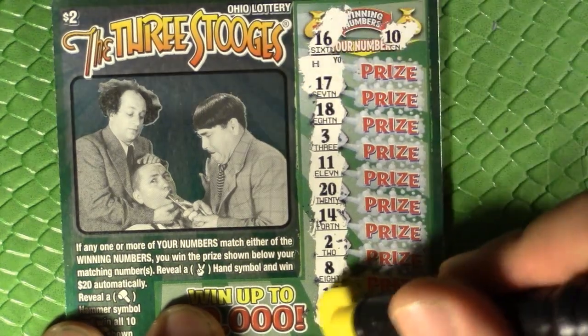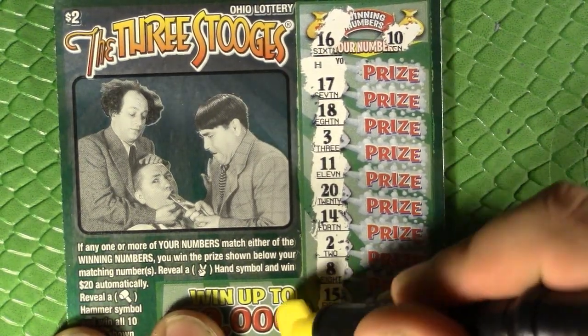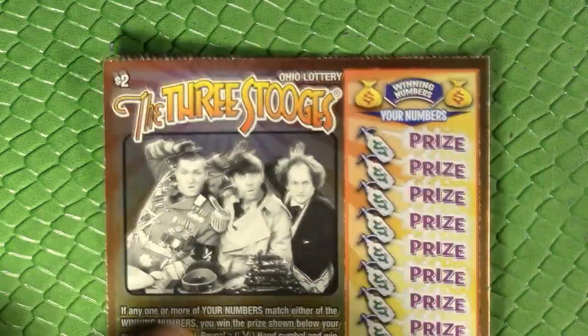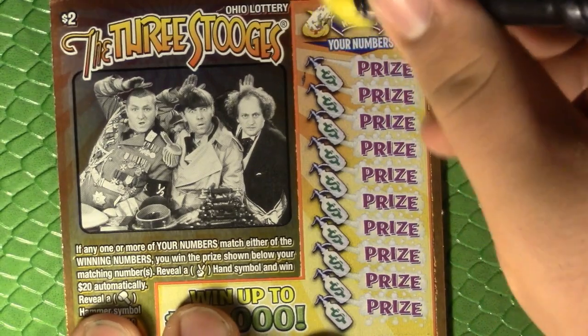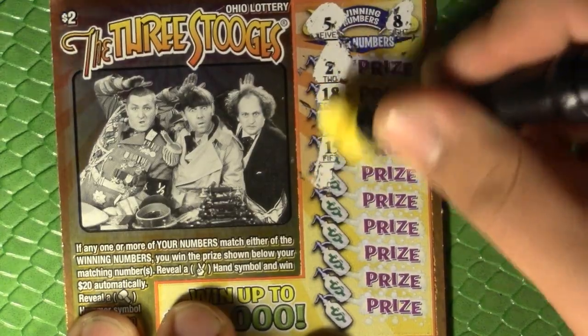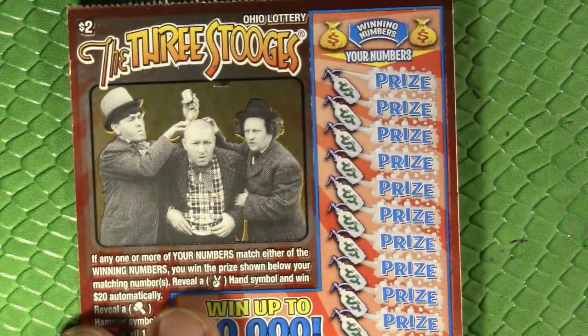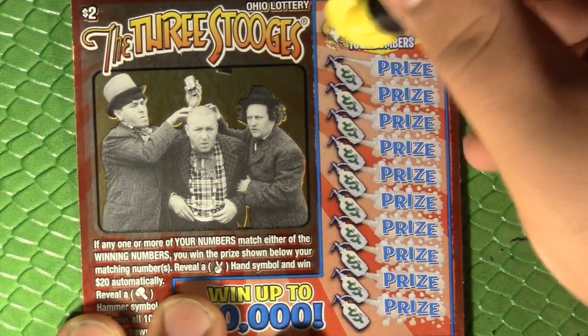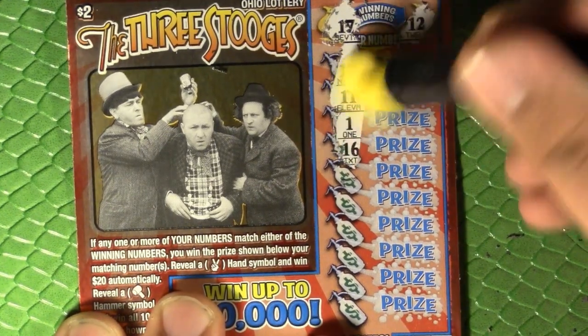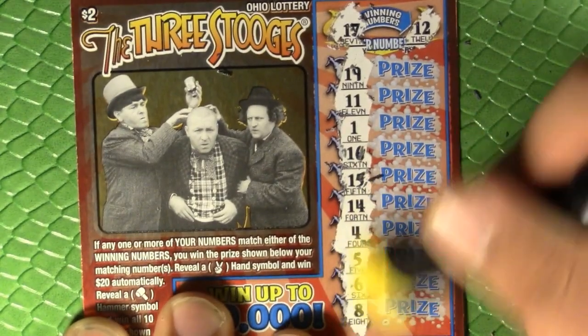I think they do little letter codes in Ohio too, I guess. I thought I was seeing letters down here, but there's an H up there. So I guess they still do the little three-letter code for their prizes. 5 and 8. Yeah, see, there's a W down there. $17 and $12. Nope.